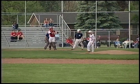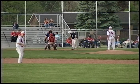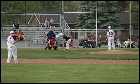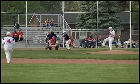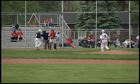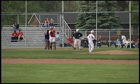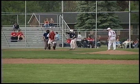Reno, the count on Green. Brad Solis is on deck. Gotta expect the Vikings to be taking all the way here. And they do. Instead of a walk, it is a strike. Brings the count to 3-1.